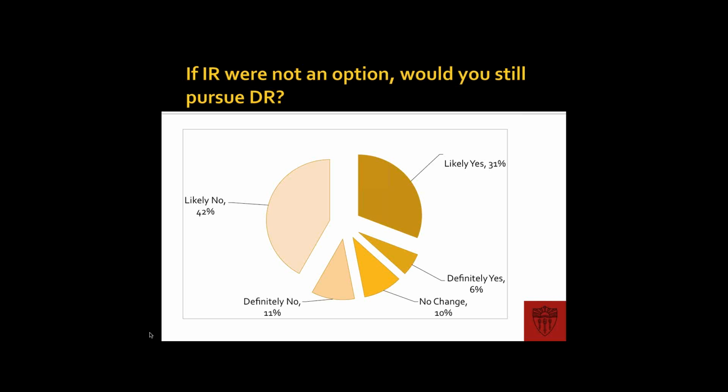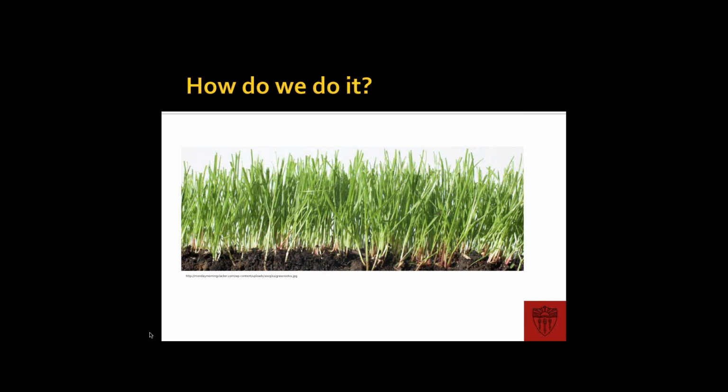And in fact, when we asked them, if it weren't for IR, would you still go into diagnostics? About half of the med students that we surveyed said no. So this is great, right? Because we actually want the people that want to pursue IR for the sake of IR. Okay? So how do we do it?